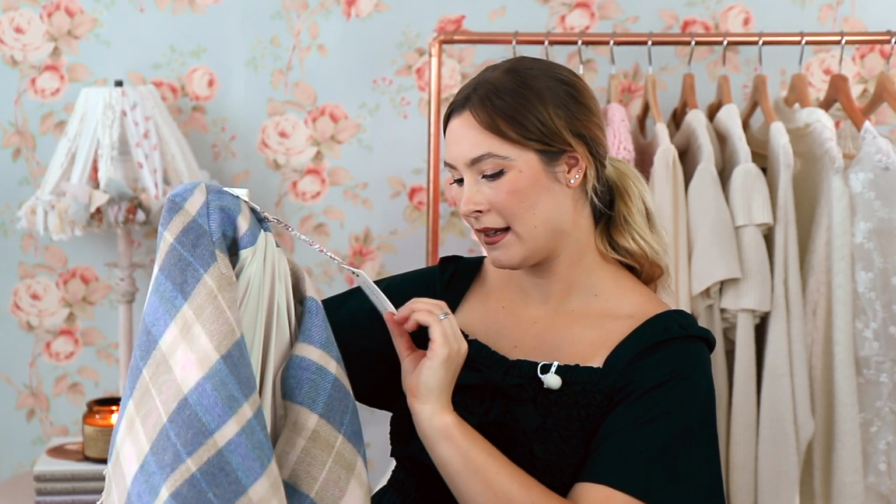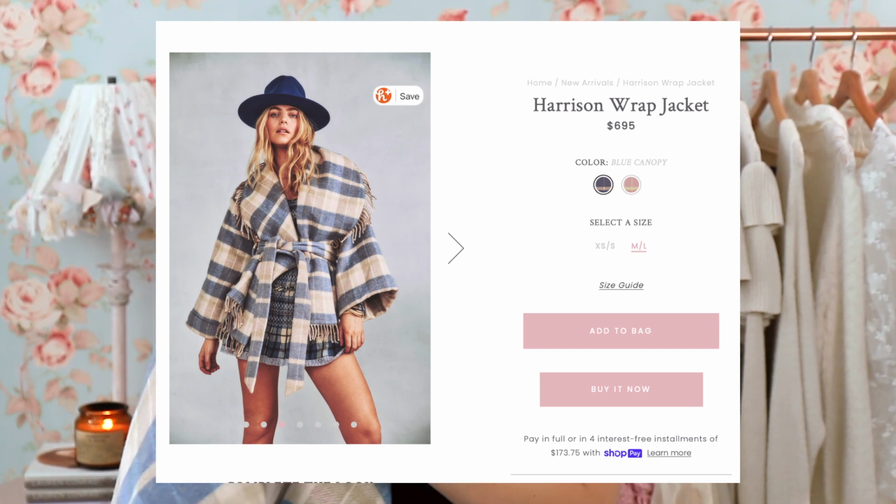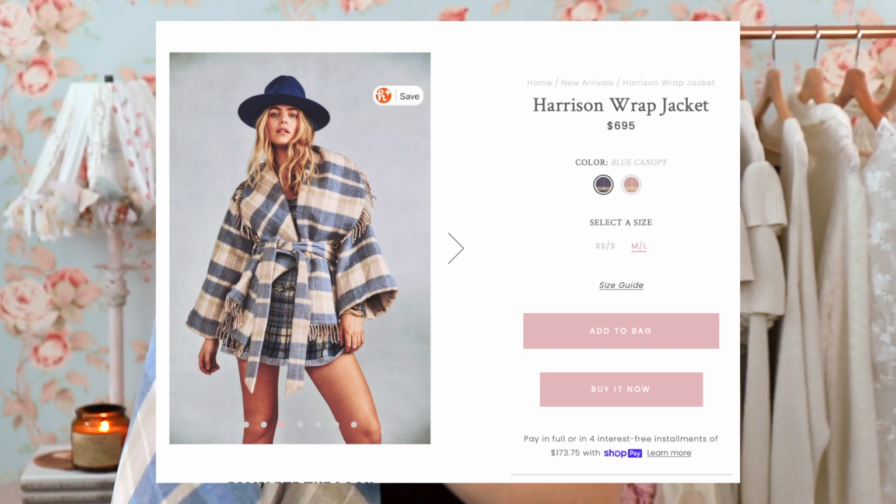This first piece is something that I have continually noticed in their lookbooks and in looks that I've been trying to recreate. It's this cardigan jacket. I believe it's called, well, let me see, I should say it on the tag. Yeah, it's called the Harrison Wrap Jacket. It's in a size medium large and I got it in the color Blue Canopy. I know they also do have a really pretty pink one too. They didn't have the pink available. I guess it was all sold out or something.